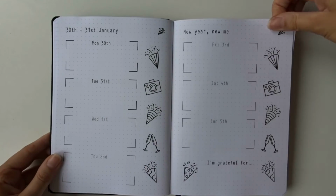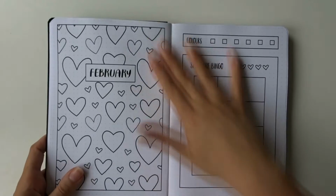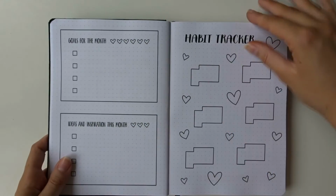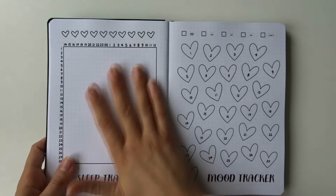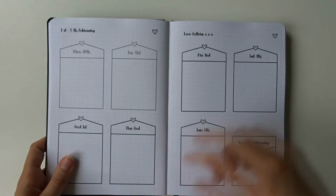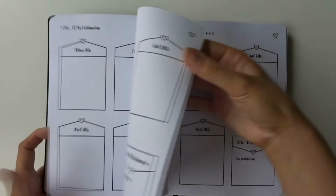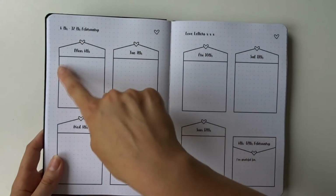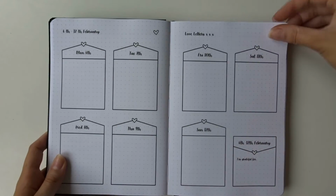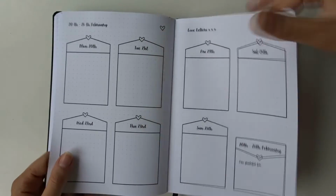So now I'm going to run through all of the other months really quickly, just the themes. For February, we have this Valentine's love letter theme, lots of hearts pretty much. The mood tracker is just lots and lots of little hearts. And then the weekly spread, we have love letters, because that's the theme I picked for this month. So these little letters with the envelope open, little hearts on the top, and then the I'm grateful for section is basically a closed version of the letter. And that is February.